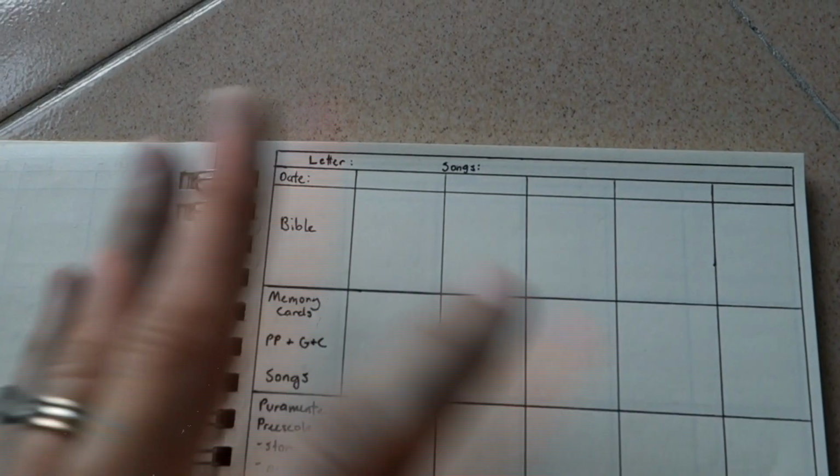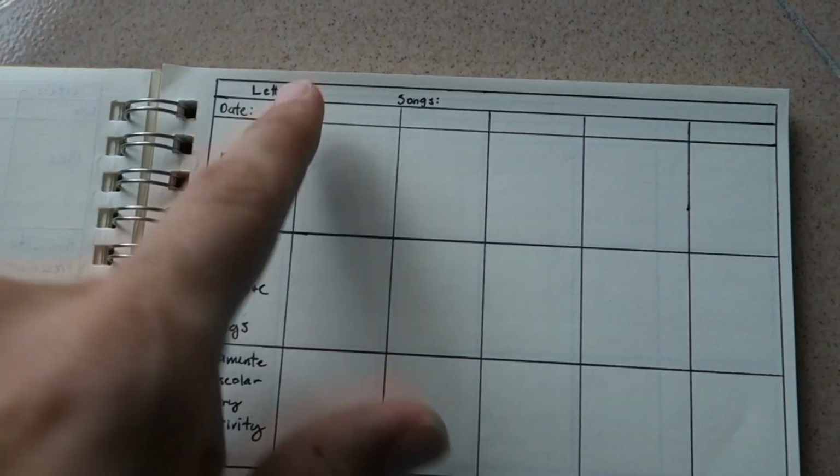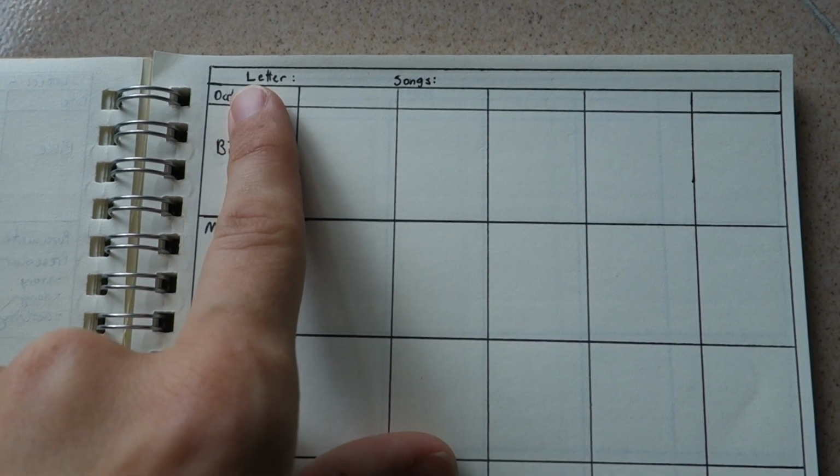There's 5 days here. That's just, I guess, how many fit. I wouldn't mind having more days on a page, but that's how many fit. And it works out because that's a week.